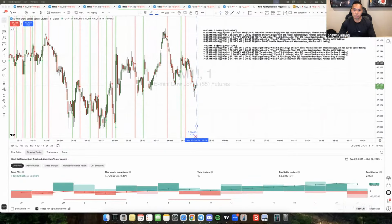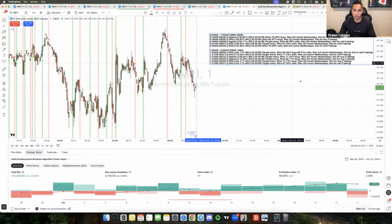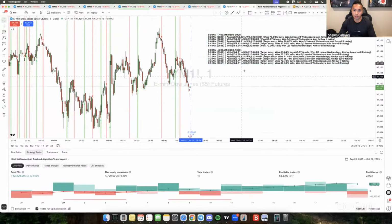So right here, it's against momentum, 58.82% probability of it winning for either direction, 70% probability for buys, and it's won 3 out of the 3 recent Wednesdays. So if you guys want to take this entry here, it looks like a pretty decent entry. The only problem is that it's right at open, so you're obviously going to run into some issues there with market manipulation. But overall, it looks like it could be a good trade.